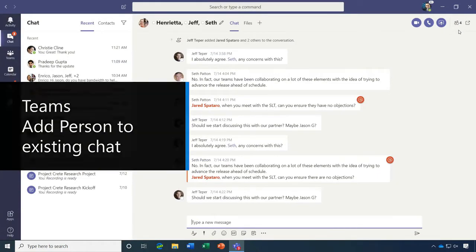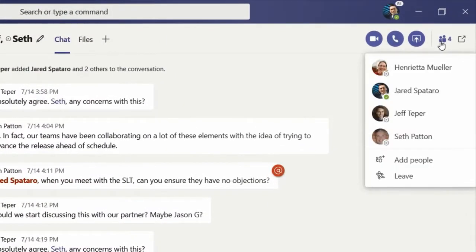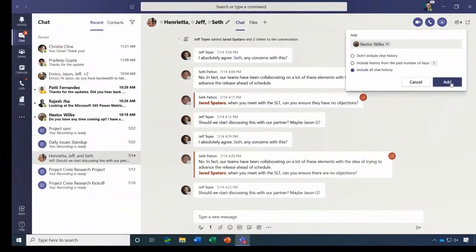Next, we have adding a person to an existing chat. So here I'm talking to 4 different people, but I need to add someone else to the chat. Simply click on that button, add the person, and now I can decide how much history they get. Do they get all the history, maybe 1 or 2 days, or none at all? So this is a great way, as you're onboarding people, great way to use this functionality.